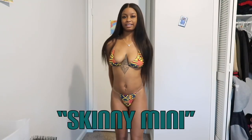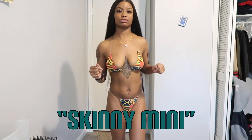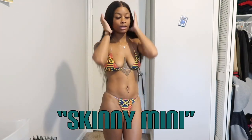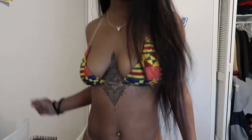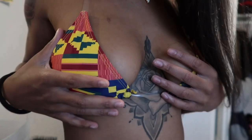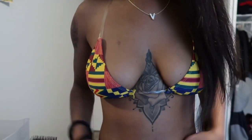This is the second swimsuit right here. This one is one of my favorite swimsuits. I did a photo shoot in this swimsuit. If you haven't seen the photo shoot, you should go check out my Instagram. I got pictures uploaded in this specific swimsuit. I just call it the African one, but I like the patterns on it. Look at that, nice pattern, and it complements my tattoo really good.